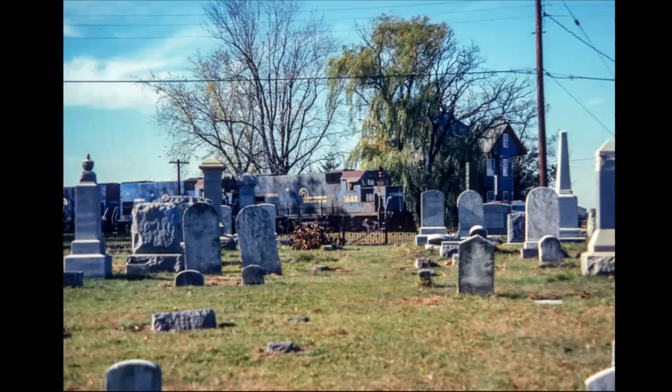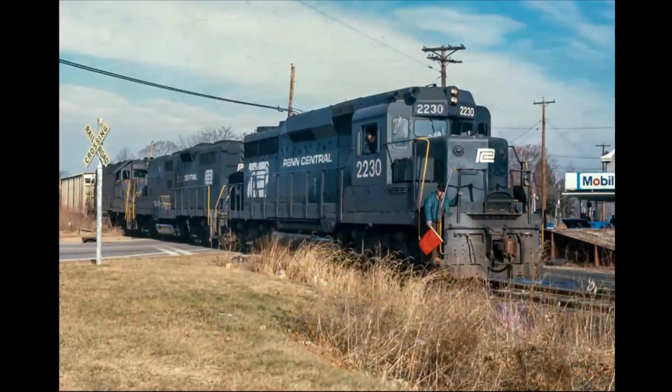Back when the line was there, it was torn up in the early 80s. I didn't know what I was doing with the camera very much, so a lot of this stuff isn't really very good. But here we see an early Conrail train with Penn Central power, Jeep 30 in the lead, crossing over US 40 in downtown Elmer.